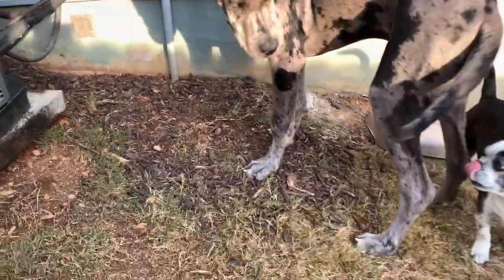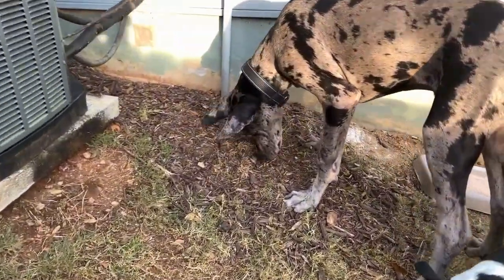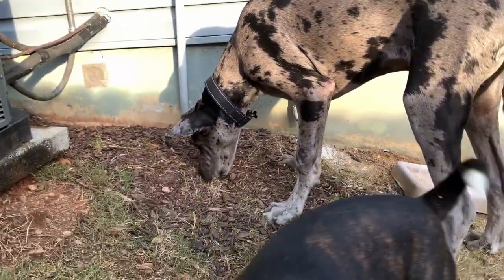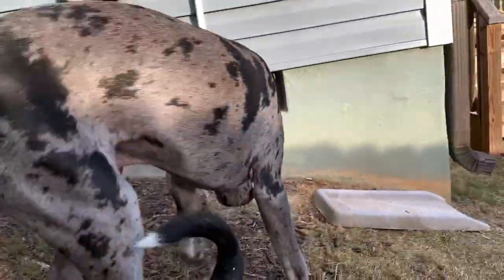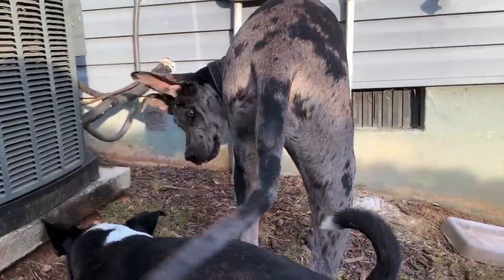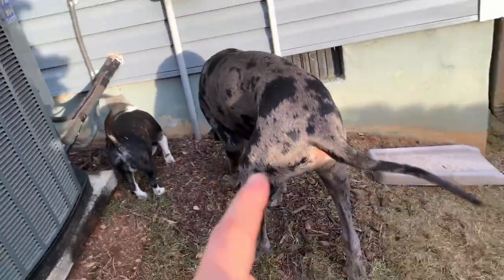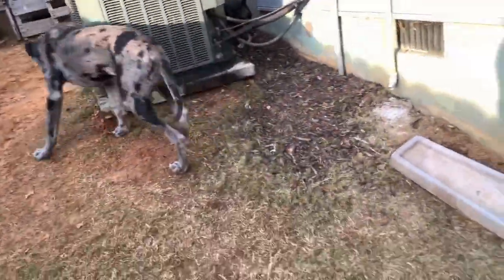Koopa. Yeah, they like to eat mulch, which kind of makes them sick. So that is one thing. Koopa, come here, buddy. Yeah, what's up, dude? You like that? Another thing about Great Danes, I don't know if this is normal, but when he poops, he has had the runs for a while. I don't know what it was.